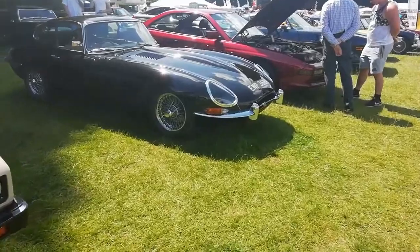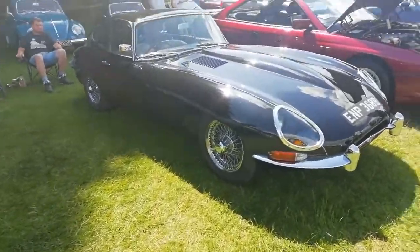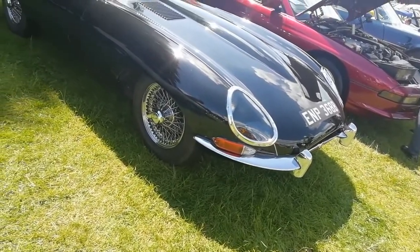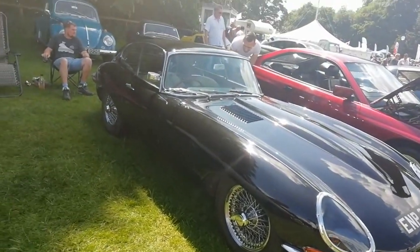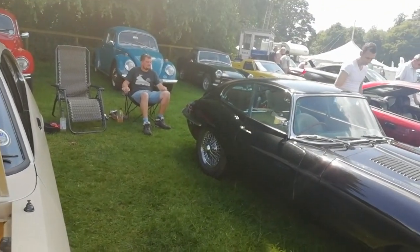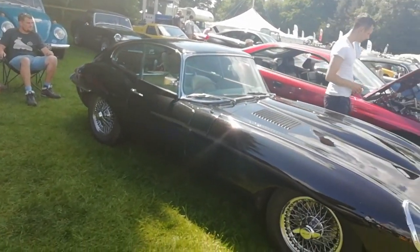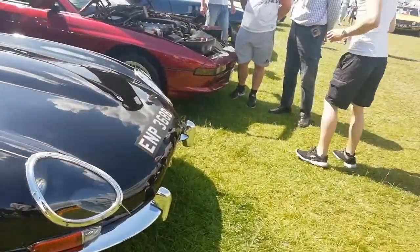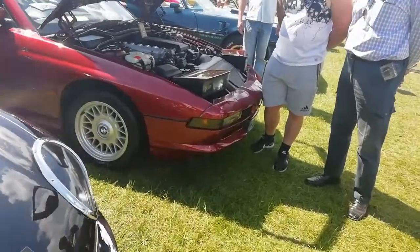E-Type Jag. Oh, I've never been a massive favourite of the E-Type Jag myself. See, it's long, elegant proportions. Always looks a little bit like a cockroach to me. Obviously a very shiny one, but yeah. Looks like a cockroach. I think we've got the BMW 8 Series, which I do like.